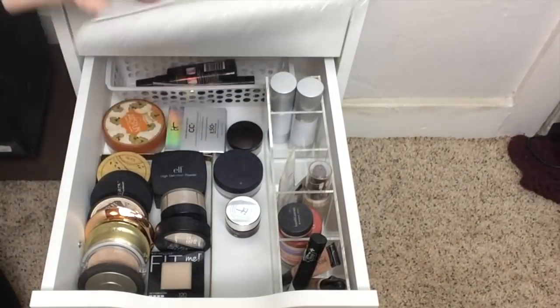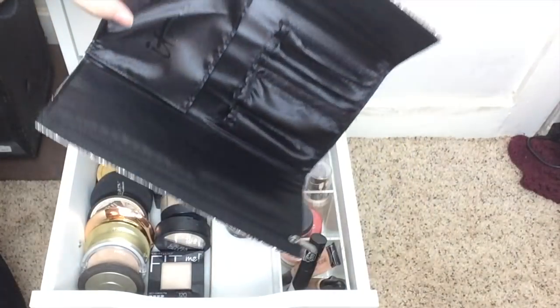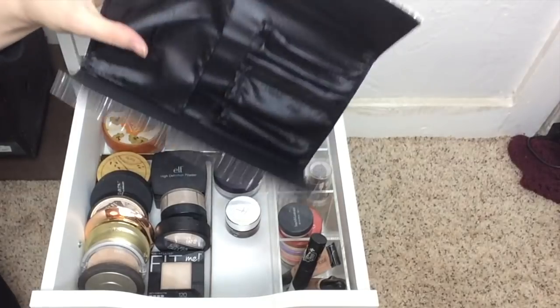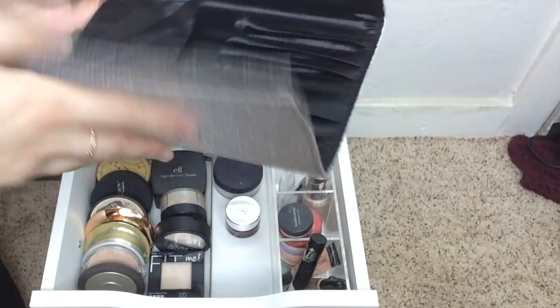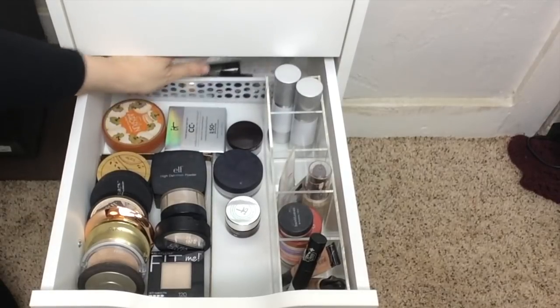I don't know why I held on to it, but I just keep those back there. And then I have a brush holder from IT Cosmetics. I bought a couple brushes that come in a set, and I always tell myself I'm going to use this when I travel, but I never do. I probably should just give it away. But that's going to stay back there.